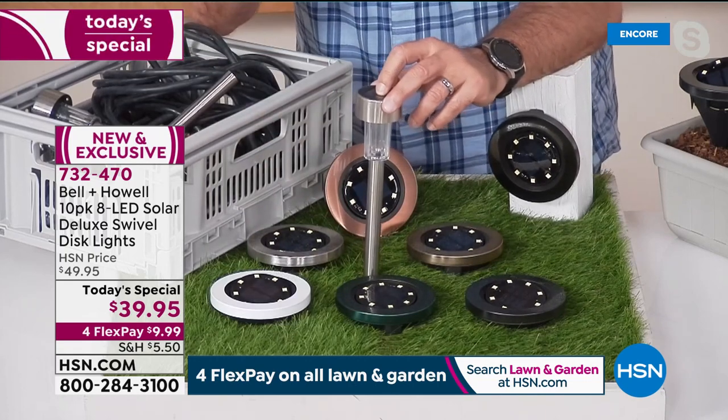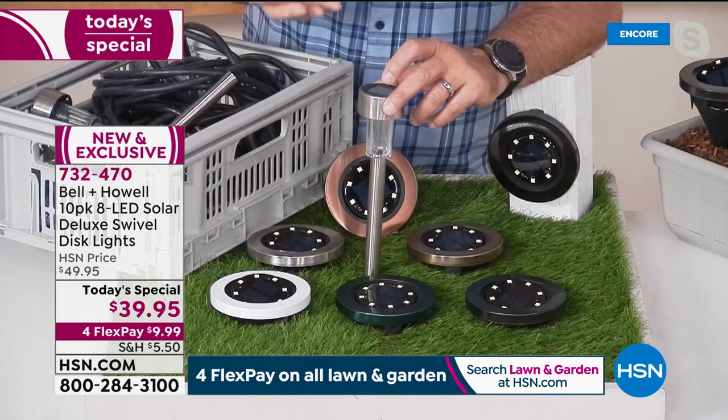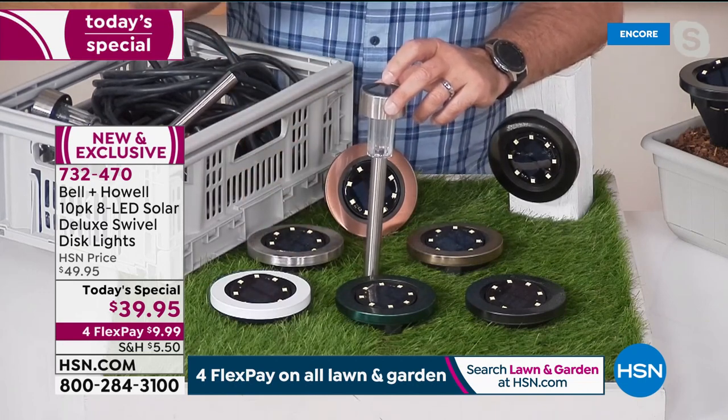The Bell & Howell disc lights are directional, number one. Number two, they're uplights. And that means that light's gonna come up and it's gonna hit anything that's above them. And that's why they're so great in bushes. If you put them around the pool deck, on the staircases, as you saw, that light's going up in the air.